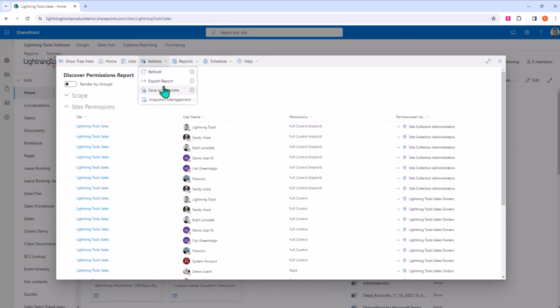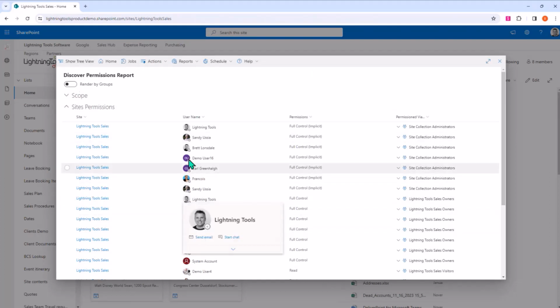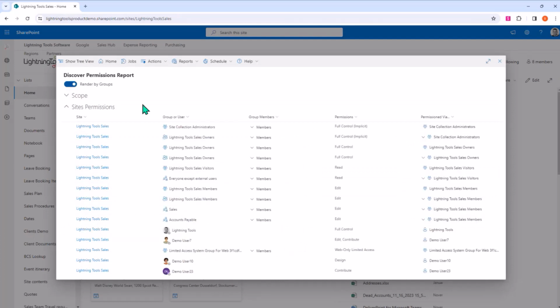And you've also got the ability to export it, or we can even save it as a template so that we can easily get back to this report again when we need to, once we've applied all the criteria to it. And you can also render it by groups. So if this is too overwhelming to see all these users and their permissions, we can always flip it to groups first as well, and then we get to drill down into those groups.